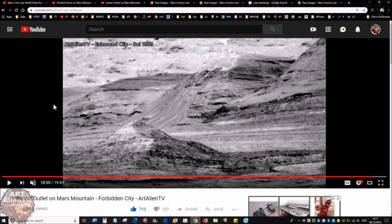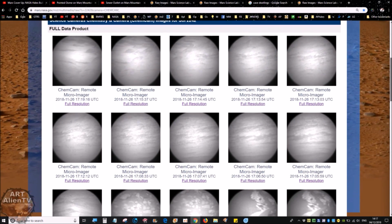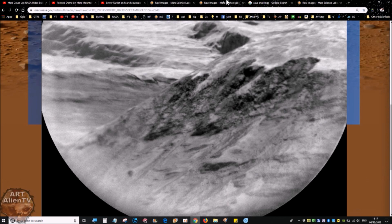So I have covered a lot of these things before, but it's really nice when we get images of the same things that verify what we thought originally, because we have closer detail like we have here, and it verifies what I said before.